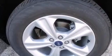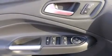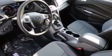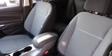The following features are also included: air conditioning, cruise control, steering wheel controls, front and rear floor mats, a driver knee airbag, rear seat child-proof door locks, an external temperature gauge, four-wheel disc brakes with ABS, a keyless entry system, and an auxiliary power outlet.